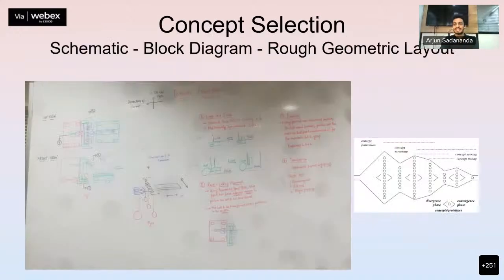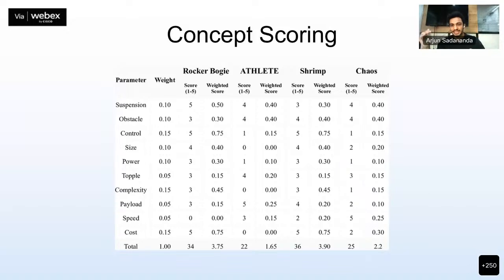And now comes the concept selection phase. So here's the picture that I was talking about, diverging and converging. Diverging is when you have created a bigger list of ideas than necessary, and then selection is when you start canceling out things. And how do you cancel out things? That this idea is not good, this idea is good. How do you decide? So for that, there is something called concept scoring.